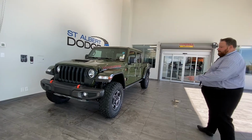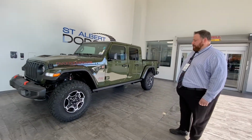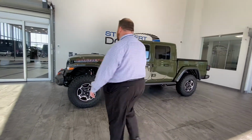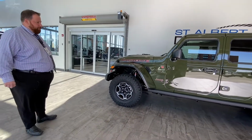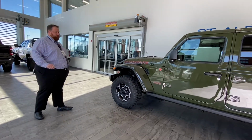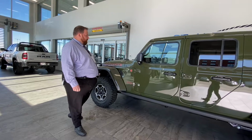From the factory, we did put on the upgraded Falcon Wild Peak mud terrains. I have these on my truck. I have the ET3, so similar tread pattern, just a little different tire for a 3500 diesel versus the Gladiator, but it's a very, very capable tire. Great traction on the dirt roads, and if you're off-road, it definitely works well.